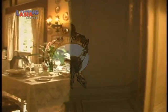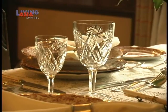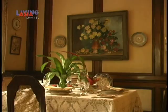But while most of the rooms are dedicated to Don Alejandro's interests, the dining room and kitchen were Tita Moning's domain. Tita Moning excelled in throwing unforgettable dinners that involved her skills in the kitchen and her particular eye for detail. When she married into the family, she said she didn't really know how to cook. And so it became like a challenge for her to excel at cooking and throwing parties.